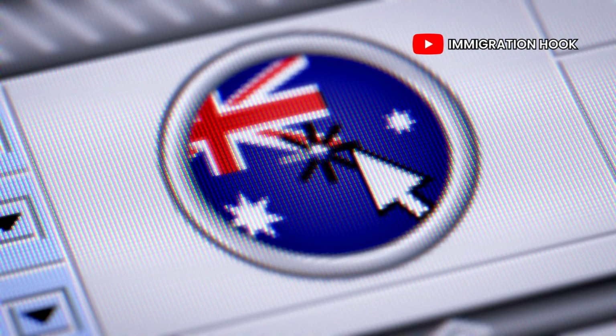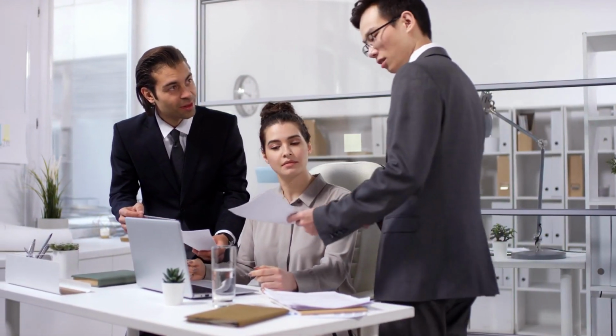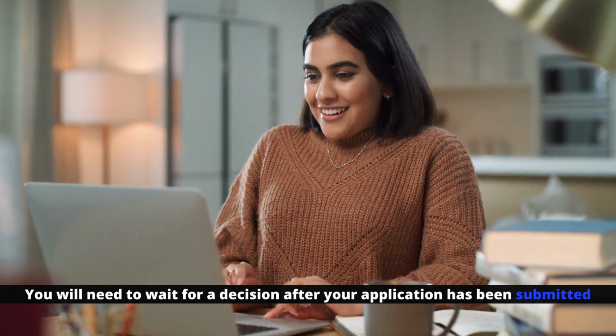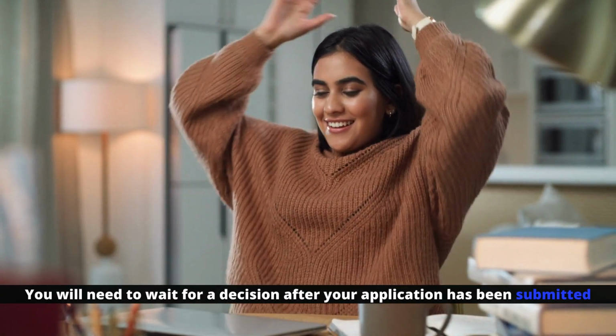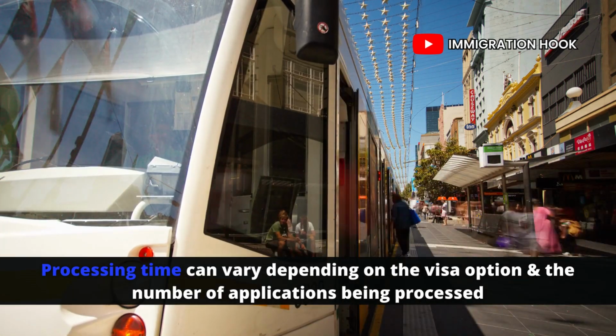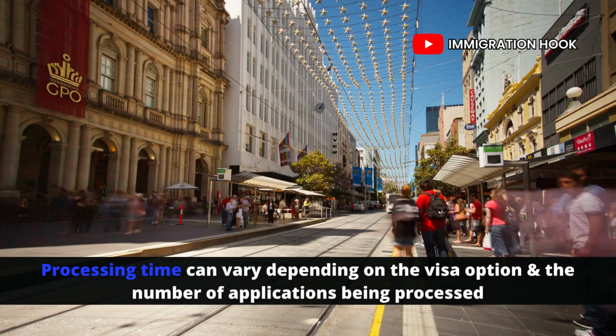You can do this by submitting online or by mail, depending on the visa option you choose. It's important to ensure that all required documents are included and that your application is complete and accurate. After your application has been submitted, you will need to wait for a decision. The processing time for Australian PR applications can vary depending on the visa option and the number of applications being processed.